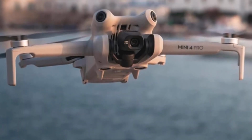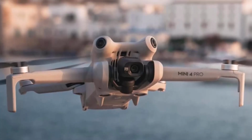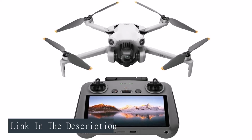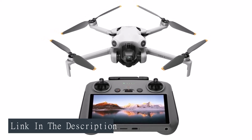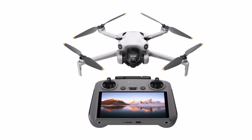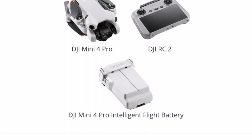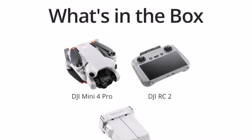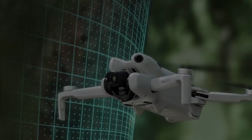The Mini 4 Pro has 6 visual sensors and offers 34 minutes of flight time, which can be extended to 45 minutes with the Intelligent Flight Battery Plus. The CMOS sensor provides high-quality images with excellent clarity. One standout feature is the ability to record 4K slow-motion video at 100 frames per second, giving users the chance to capture moments with cinematic precision.